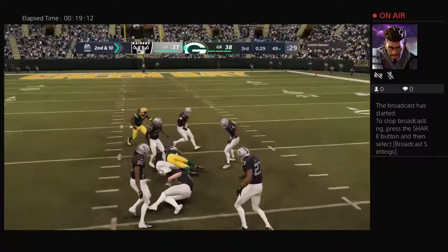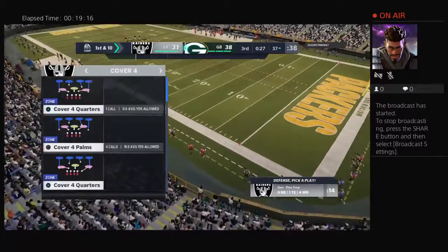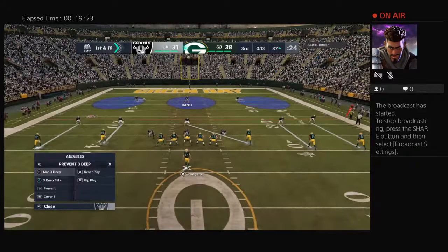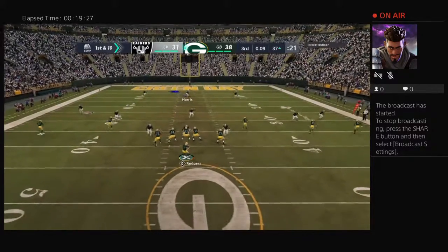Rodgers on target there to Lazard. And he's going to have another first down as the tackle comes at the Raiders' 37. They give him 14 yards that time and a fresh set of downs. So here's a first and 10 now in Raider territory at the 37-yard line.